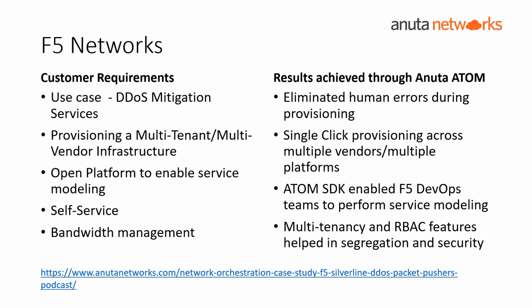F5 had a DevOps team and wanted to explore the possibility of developing the service models on their own without depending on Anuta. As we had discussed before, Atom is an open platform, and using Atom Software Development Kit, or SDK as we call it, F5 DevOps team got familiarized in developing service modeling aspects. They now handle any modifications to existing models or create new service models on their own. F5 really liked Atom's open platform and the service modeling capabilities.